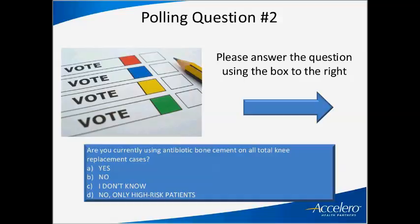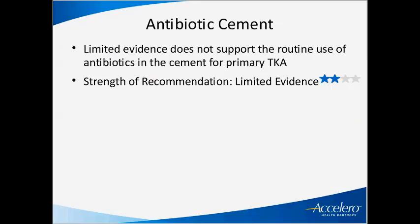No, again, evenly split. Another 16% responded no. I don't know, 32%, so this is a good area to start thinking about. And then no, only in high-risk patients, that's 11%. So if you can see those poll responses, as I look over these responses in this limited sample size, I would say this reflects what I'm seeing when I'm spending time out in ORs. There are some surgeons who want to use it all the time, and others who are just using it for their high-risk patients. So very similar to what we just saw there.